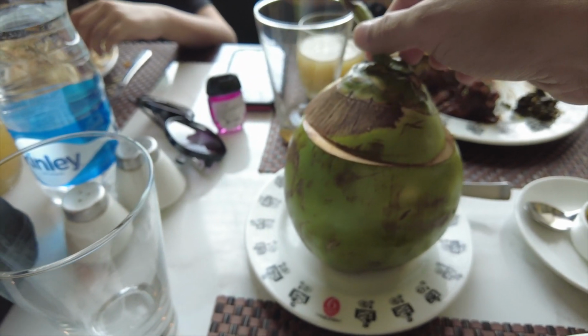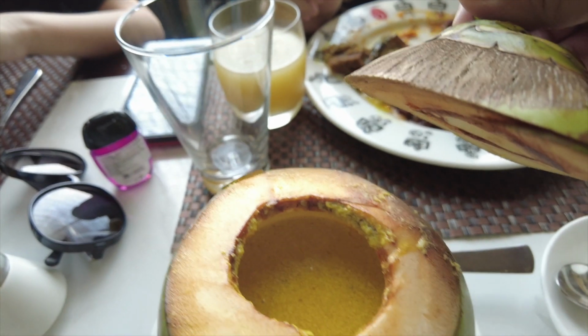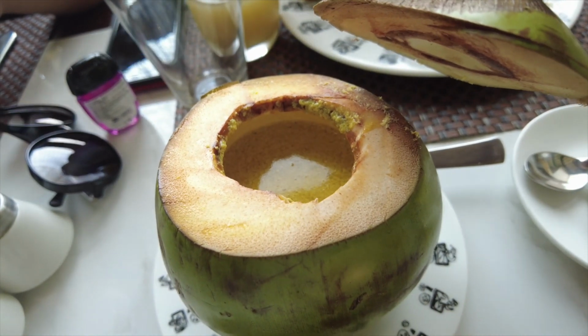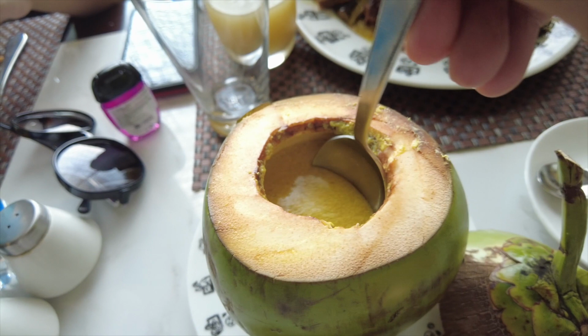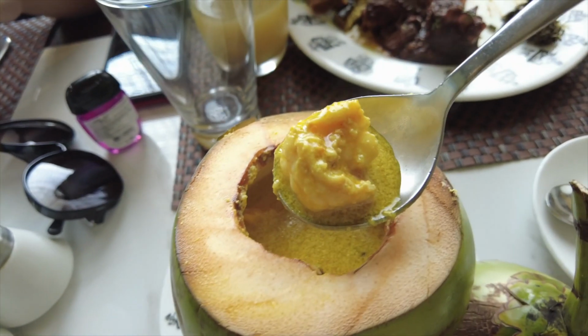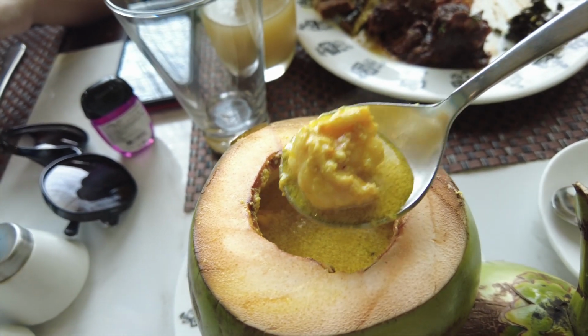We also got ourselves this thing called Daab Chingri. It's prawn curry, basically inside a tender coconut. Just gonna show how it looks. The curry is made out of cream and mustard, and they've got nice pieces of prawns here. Wow, look at that. Looks so good.